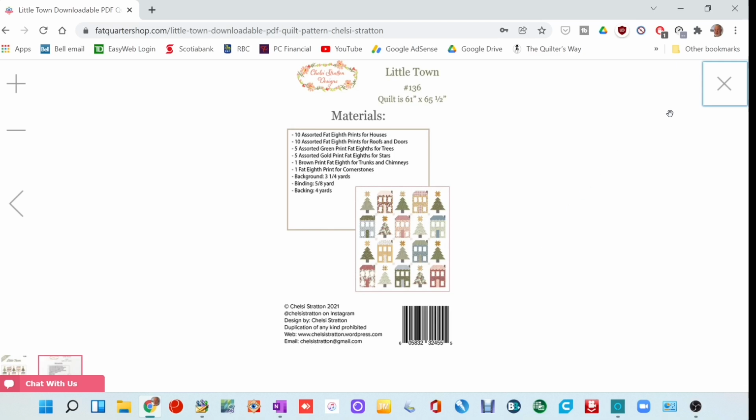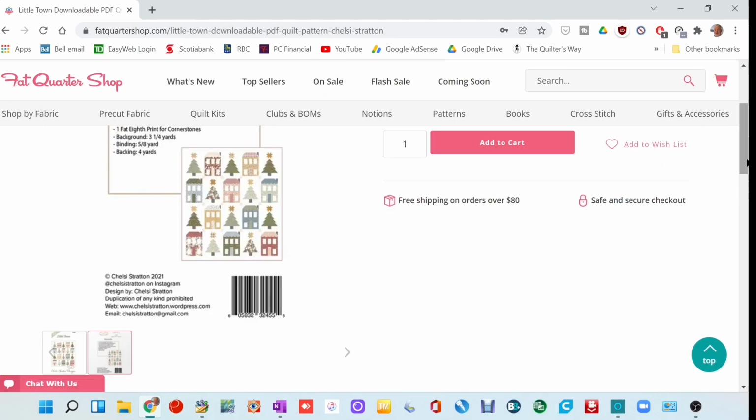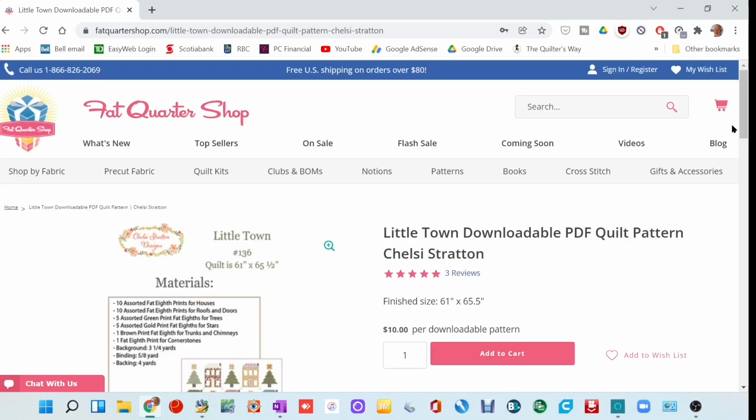So yeah, I think it's one that I do want to do, and whether I do it strictly as a Christmas quilt or if I do it as a winter quilt, that's to be seen. You can get it at the Fat Quarter Shop online, but if you do a search, she has an Etsy store online as well, and you can pick it up there. Actually, I think it's a little bit more pricey, a couple of dollars more on her Etsy store than it is from a place like Fat Quarter Shop. But as I said, it is a downloadable pattern, so you don't have to wait for it. You don't have to pay shipping on it.